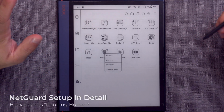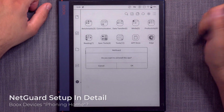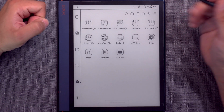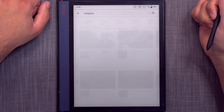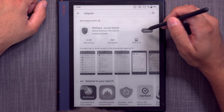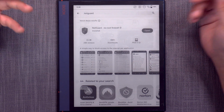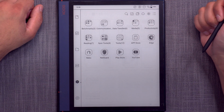All right, in order to actually show you how to set everything up from scratch, I'm going to uninstall my copy of NetGuard and start from scratch. So I'm going to go to Play Store, I'm going to search for NetGuard, and I do have a pro license for it, so I don't know if it's going to automatically install the pro version or not, but we will see. And now I'm going to tap on it for the very first time.